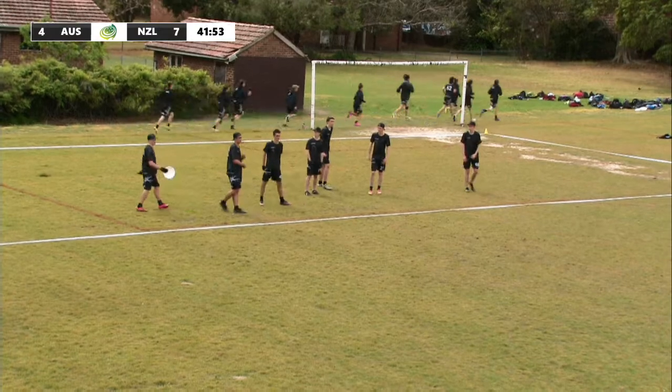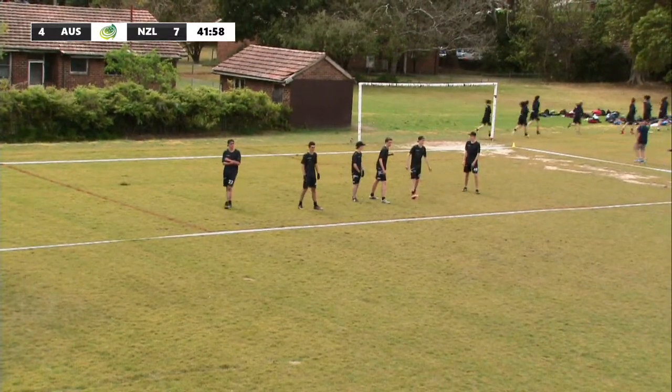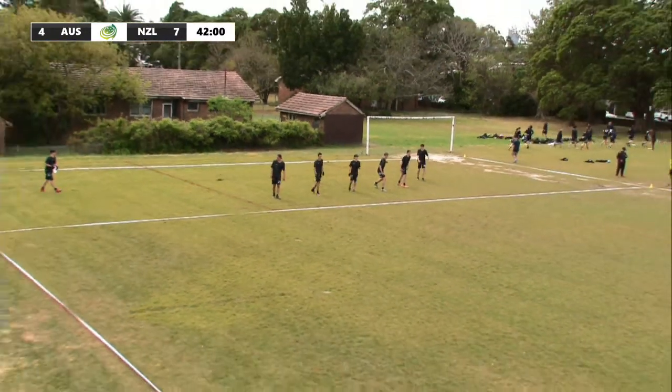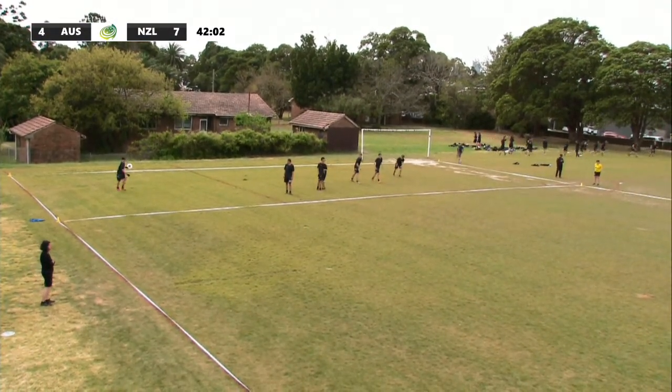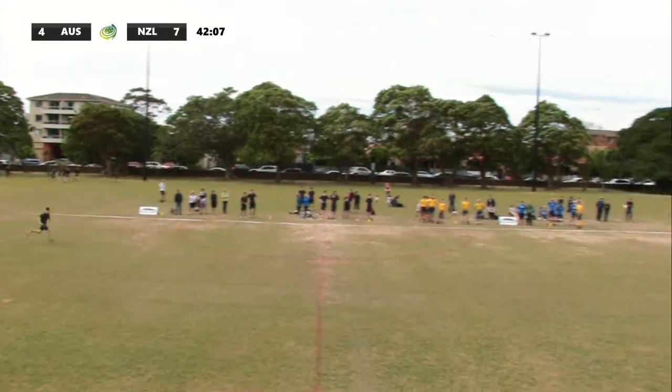Yeah, really underneath the flight path here in Sydney's beautiful inner west. It's a nice spot, isn't it? Yeah, it is really beautiful. Solid centre of suburbia. But enough of that, Max. Let's talk about the frisbee.